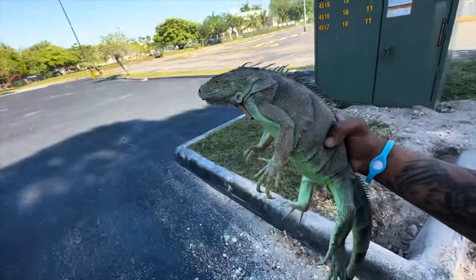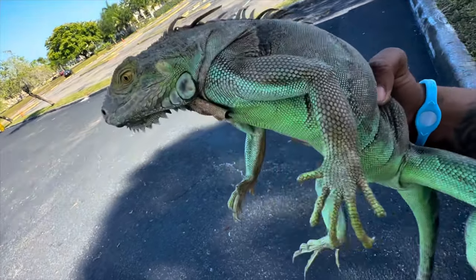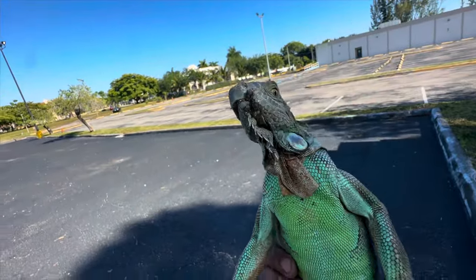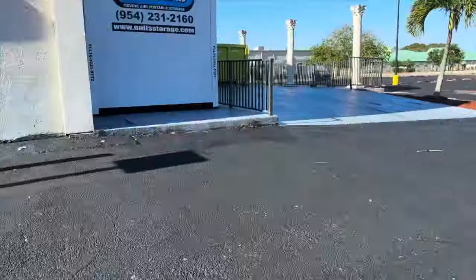Now we caught you after giving you a warning. You're doing the same thing we told you not to. Go figure, guy. I mean, you thought you'd get the memo. Look at his jaw split. But he didn't really seem to care or learn. But wait, there's some more iguanas. Let's bag this guy.